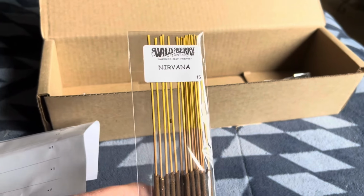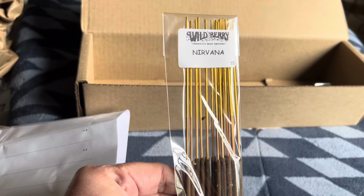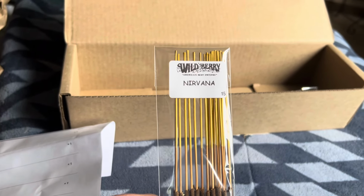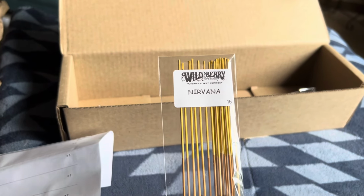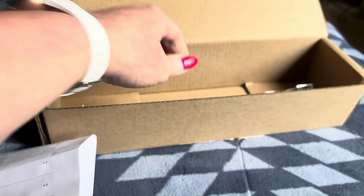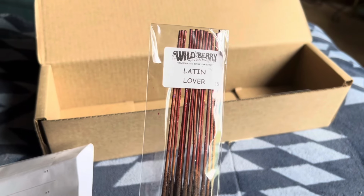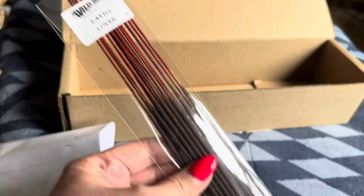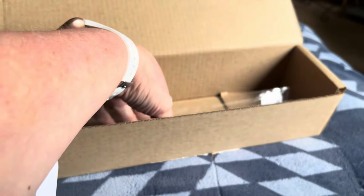Nirvana. Nirvana is one that I ordered on a whim the last time I ordered, and I grew to love it. It's amazing. So if you haven't tried Nirvana out, definitely give it a try. It is an everyday type of incense stick. I also got Latin Lover. This is another one where I didn't know if I was going to like it, and I ordered it the last time, and I really do love it. So picked that one up.